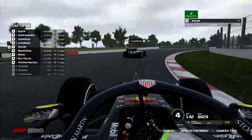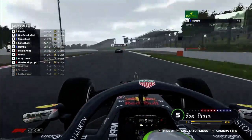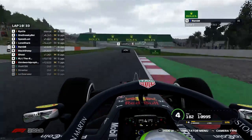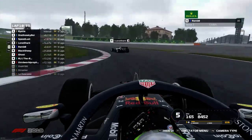But he does need to reduce his ERS. He's still running on overtakes, probably forgotten about it, and that's going to bite him later on. Or worse yet, he might be using automatic ERS. If that's the case, then Cody is really doing a number on him.